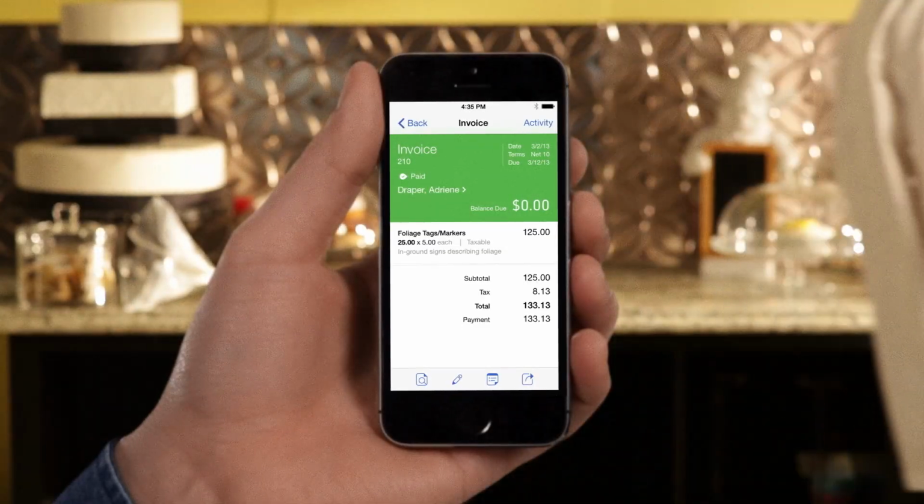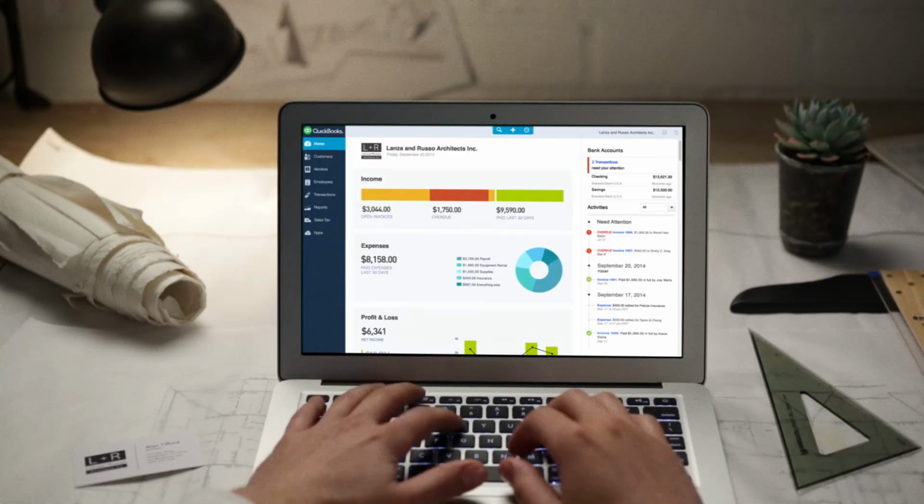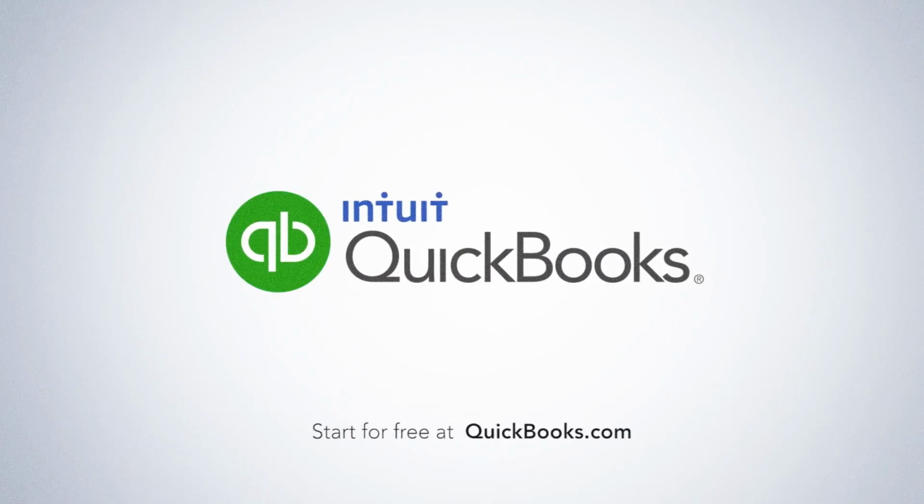See for yourself why more businesses run on QuickBooks than with anyone else. This is your business on the all-new QuickBooks. Run with it.